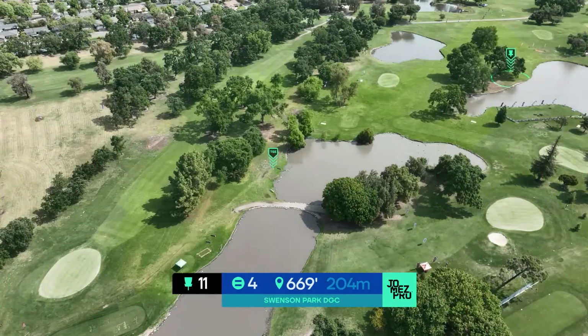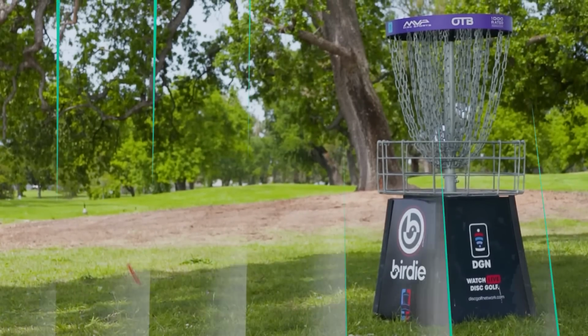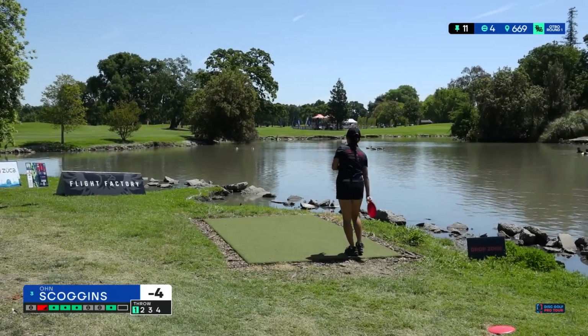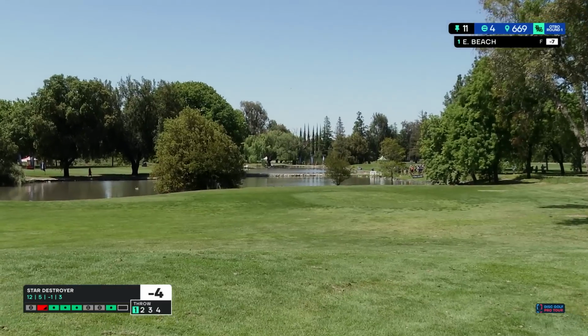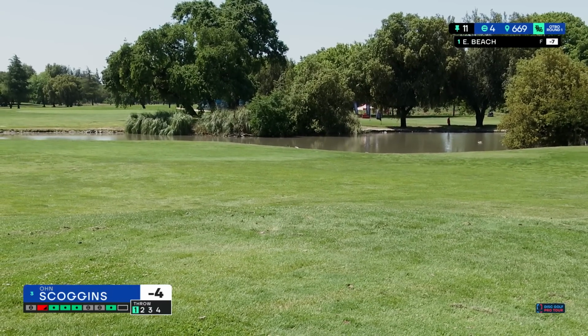This is definitely a separator hole. If you can't throw that 400-foot hyzer, you're probably not going to birdie it. Yeah, the second shot is just so tough with the low ceiling unless you're willing to do a super risky shot and go out over the water. You can see Owen commits to that left side. She's not trying to mess with the water at all. Good distance, too.